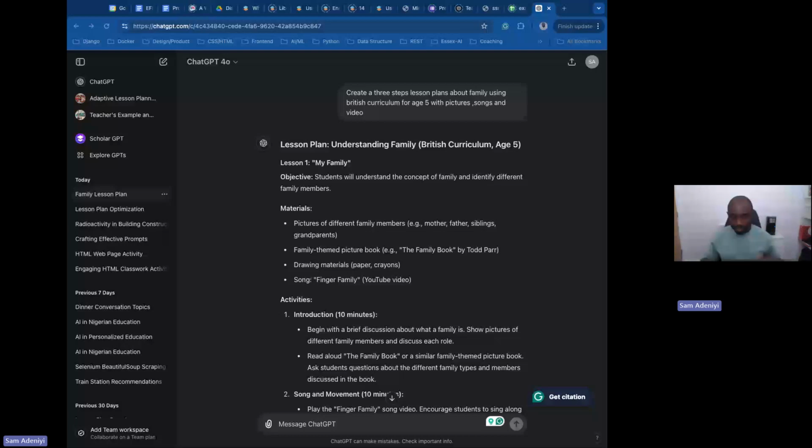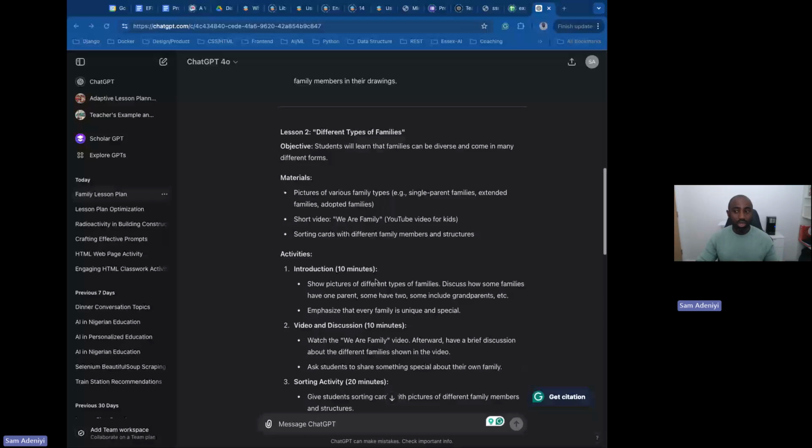Let me do it like this. We have generative AIs. Some only generate text, like LLMs, which can only generate text. That's what your ChatGPT is doing currently. It can only generate text. It can't generate video, and it can't generate images.